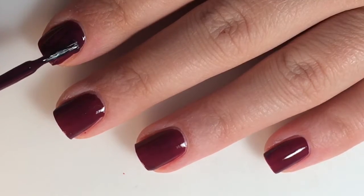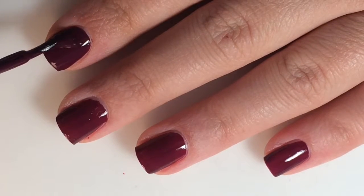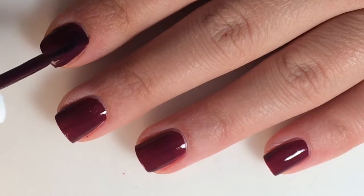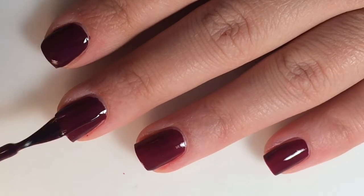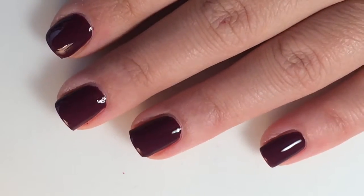Here is two coats. This is a little bit of a thicker second coat, but it does completely become opaque with this second coat. All right, so there is two coats of Designated DJ.